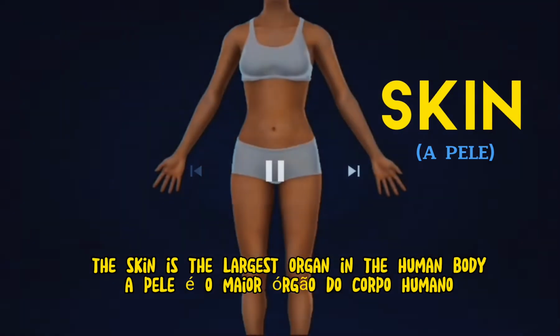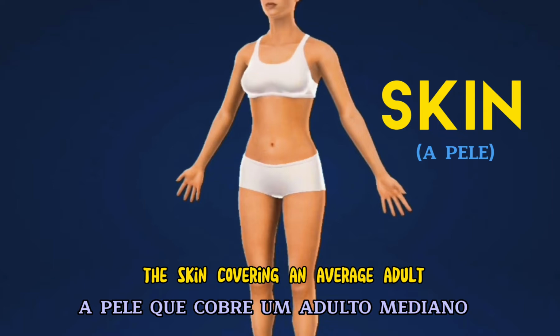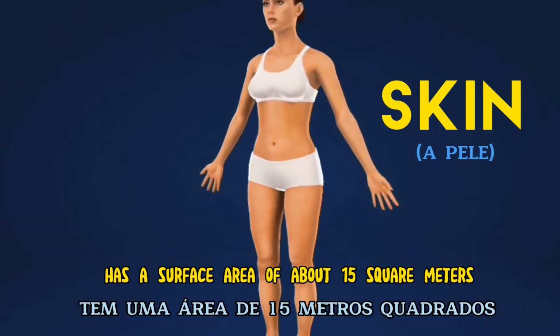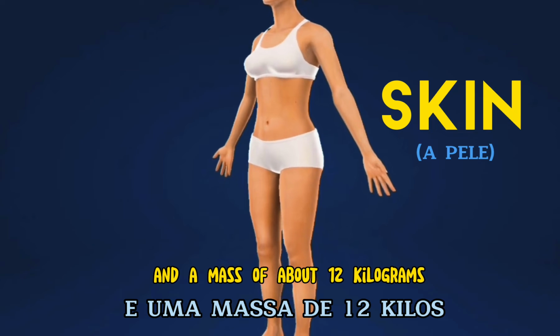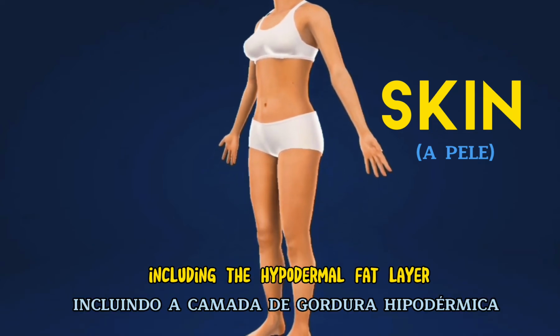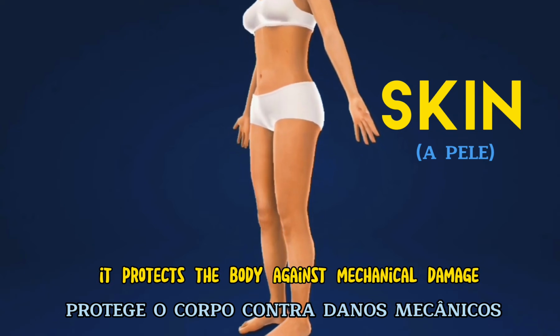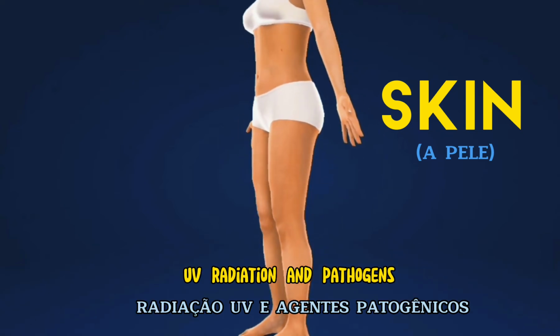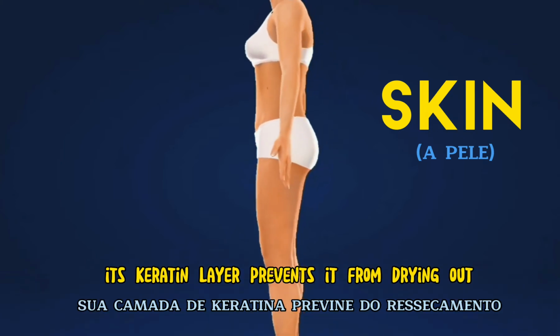The skin is the largest organ in the human body. The skin covering an average adult has a surface area of about 1.5 square meters and a mass of about 12 kilograms, including the hypodermal fat layer. It protects the body against mechanical damage, UV radiation, and pathogens. Its keratin layer prevents it from drying out.